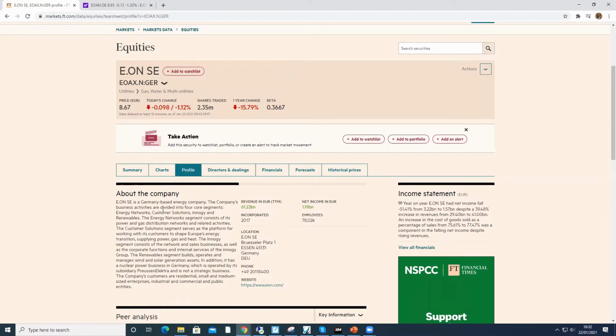Now, Aeon is a German-based energy company. The company's business activity is divided into four core segments. It's a company all over the world, right? It's got over 78,000 employees, so it's very unlikely that they're going to go bust. You know, the government would probably step in. Incorporated in 2017, they've got a revenue of 61 billion, and made a net income of one point something billion.